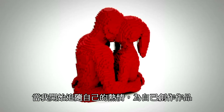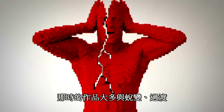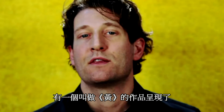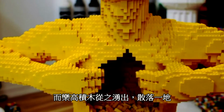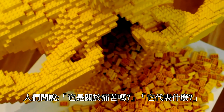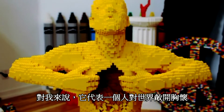When I get to follow my passion and create art for myself, it is a lot of art that's about metamorphosis. It's about transition, it's about liberation. There's a piece called Yellow where this figure is tearing his chest open and Lego bricks are spilling out all over. And people have said, is this about agony? What is this piece about? For me, it's about opening oneself up to the world.